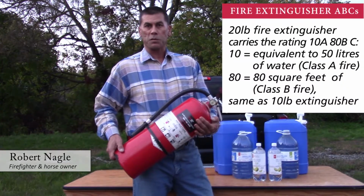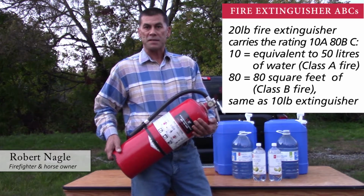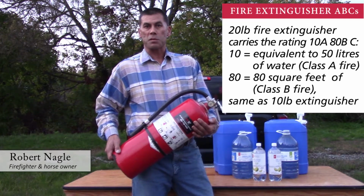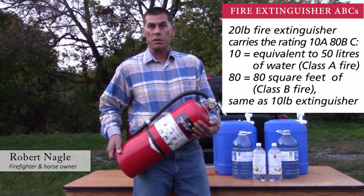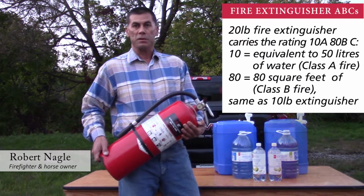The 20 pound extinguisher has a rating of 10A, 80B, C. This extinguisher is the equivalent of 50 liters of water. However, its Class B rating is the same as the 10 pound.